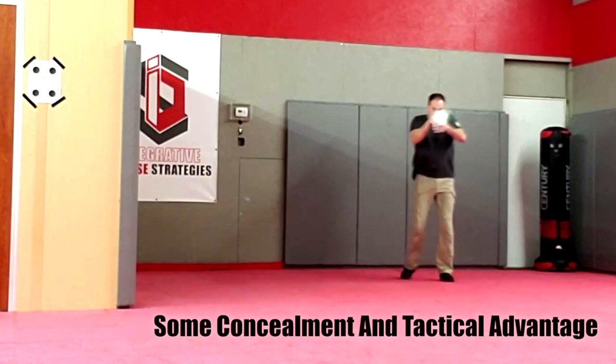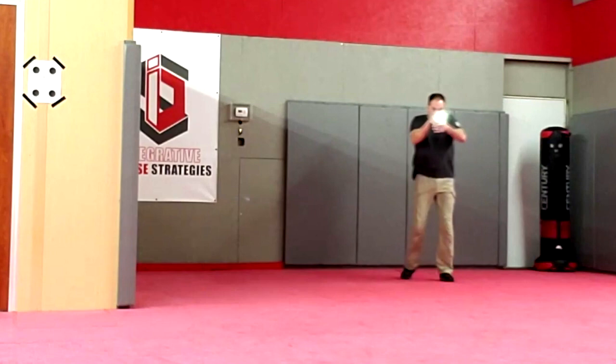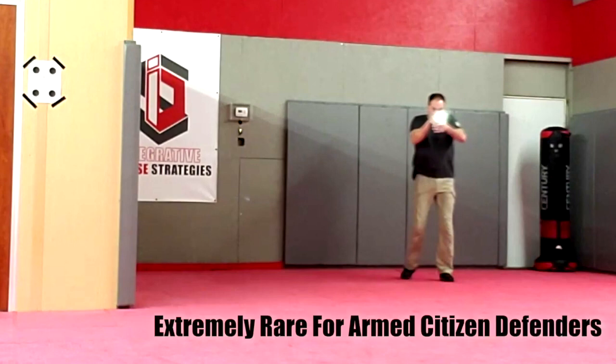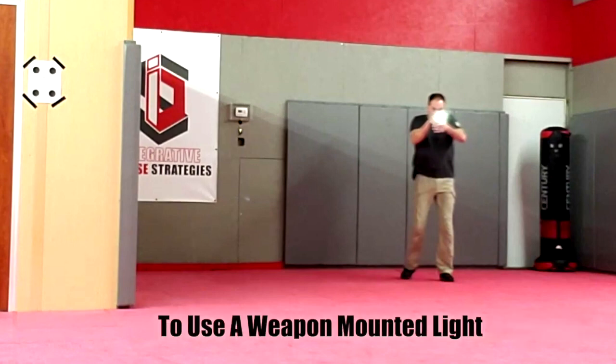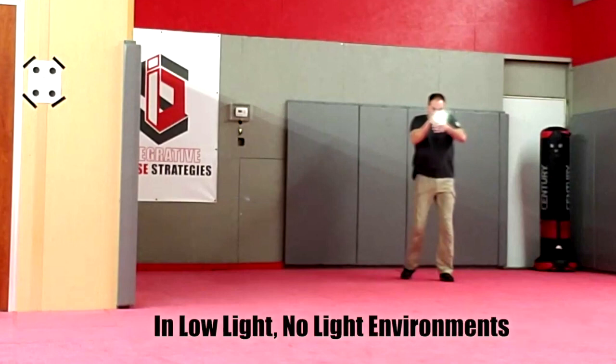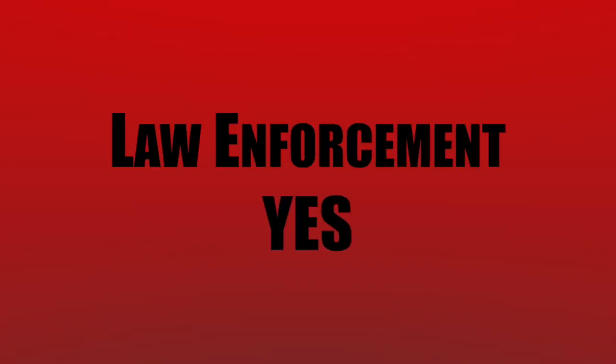On a side note, while most violent crimes happen during hours of darkness, they don't usually happen in the dark. They happen in well-illuminated, transitional spaces. It's extremely rare for armed citizen defenders to use a weapon-mounted light and discharge their weapon at the same time in low-light, no-light environments. Military, yes. Law enforcement, yes. Security, yes. Citizen defenders, no. It's extremely rare.